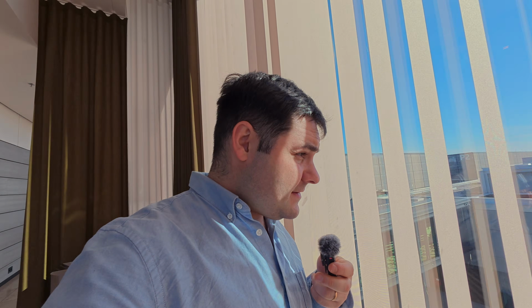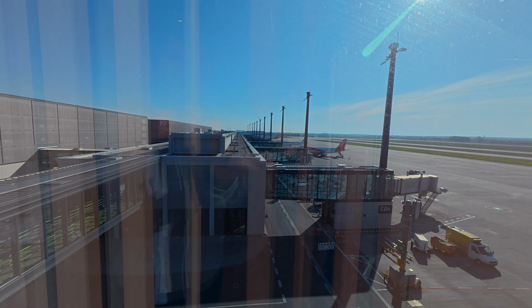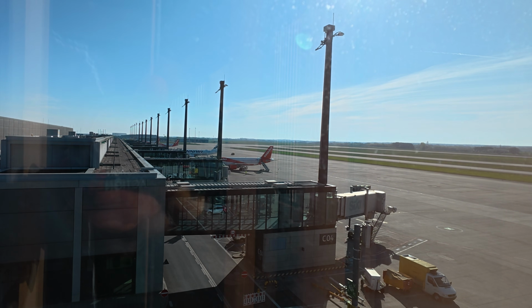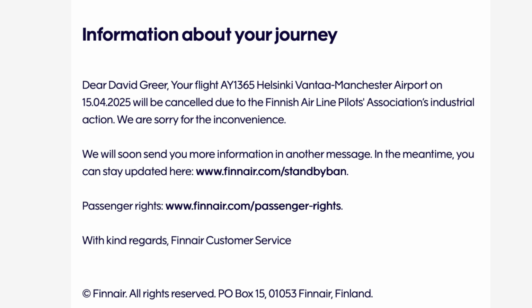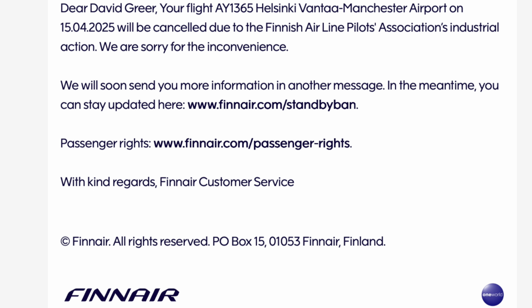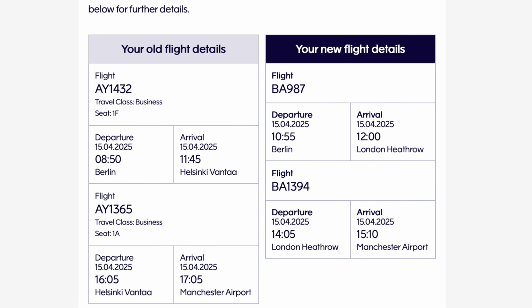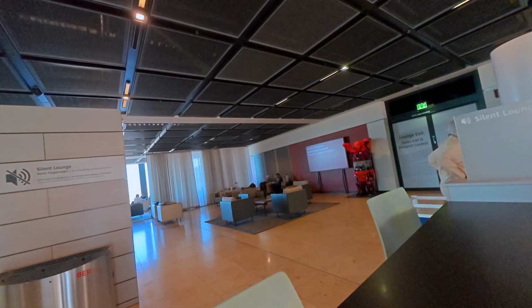And strangely enough, I was supposed to be flying a different airline today. I was supposed to be flying Finnair. You can see they're parked right over there. But just yesterday, they announced a pilot strike. Well, at least for my flight from Helsinki to Manchester. It was some kind of partial strike. But anyway, I had to be rebooked because today there are just no flights from Helsinki to Manchester. So a coffee, a quick stay, and it's already boarding time.